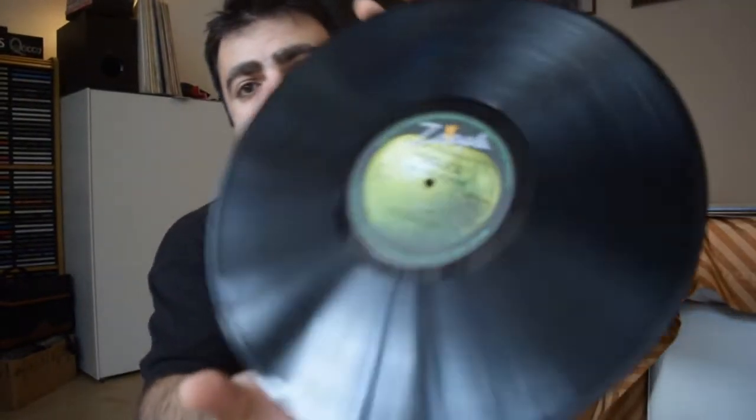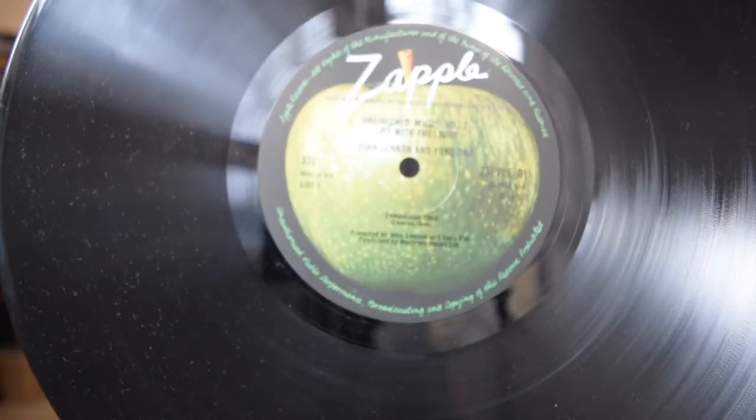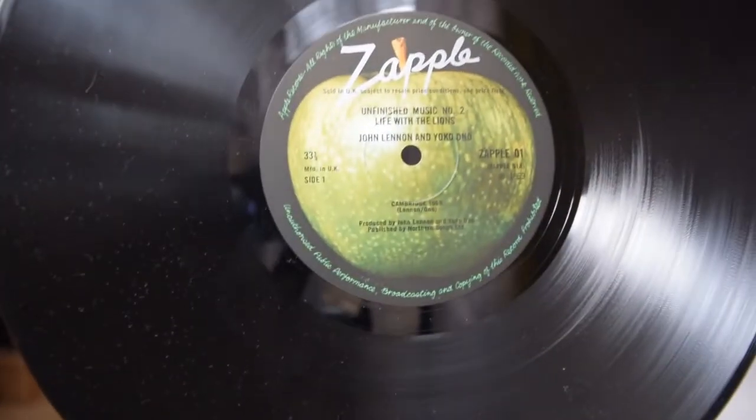And if we look at the label, we have here the "Sold in UK" text across. So in May '69, this text was still used. But Abbey Road, which was released later that year, already does not have the "Sold in UK" text. So somewhere in '69, this text was omitted.